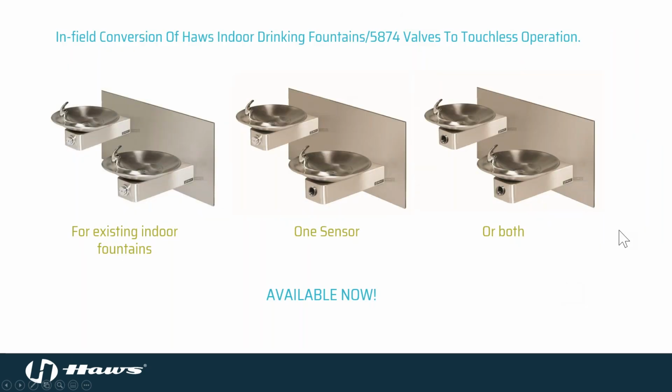What we've also recently launched is the ability for you or your customers to take existing drinking fountains that had manual operation and retrofit them with the sensor to make it touch-free. As mentioned earlier, it can be one sensor or it can be both. I will point out that, as most people know, a sensor is always recommended for indoor use and indoor fountains, because anything outdoors, the sunlight or the inclement weather, could negatively affect a sensor. So just a heads up there. This is all available now through Haws. You can start talking to your customers. You can start tallying the drinking fountains you have in your own facilities and see what it would take to retrofit them up to a touch-free sensor-operated product.